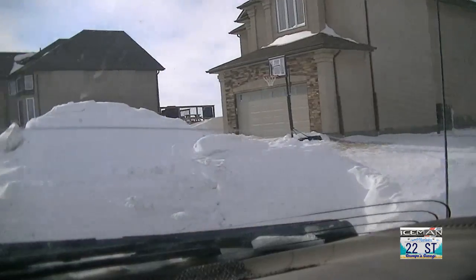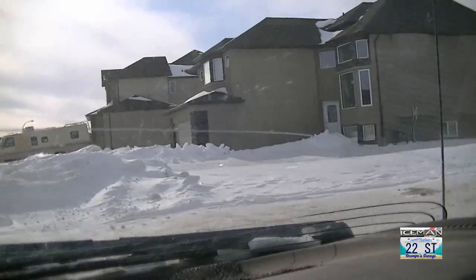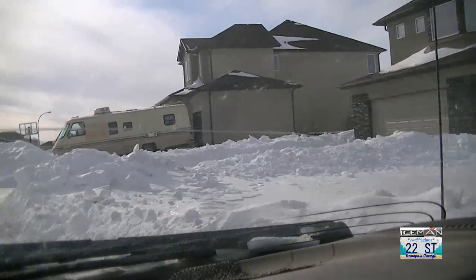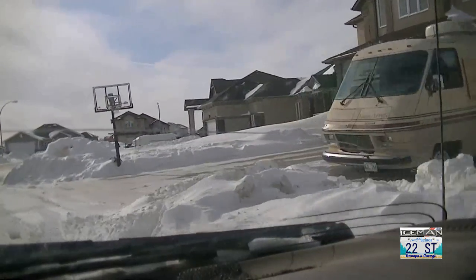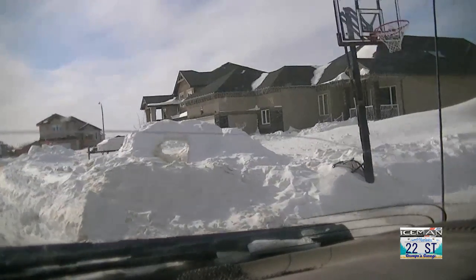It's good for kids. Kids like to dig tunnels and stuff, but I don't think kids do that anymore. I think they're too busy playing in the house. I know as a kid, when we had snow like this in the city, we would dig massive tunnels and forts. Here's a tunnel that's just real tiny.